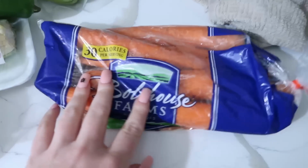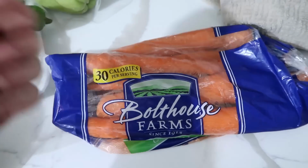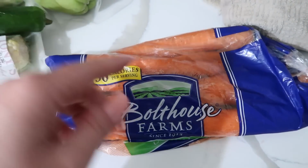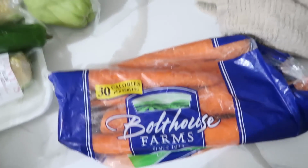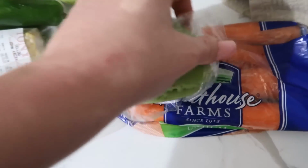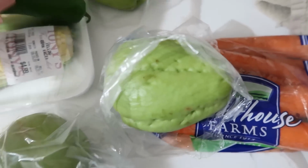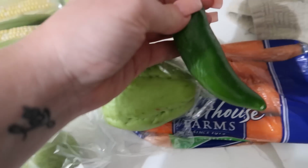So I'm going to peel a couple carrots and chunk those up. Here are those chayotes. I'm gonna peel those as well and toss those in. And I'm gonna dice up a jalapeno and toss that in. If you don't wanna use that, you don't have to.